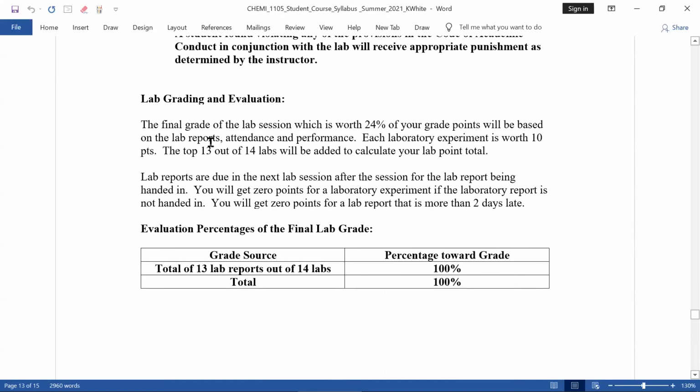Now, this semester, we're going to be doing laboratory experiments, and I'll show you in a second, most of it will be done on a lab simulation product called Beyond Labz, which is quite good. Now, we're going to do 14 labs. 24% of your grade will be based on these lab reports that you'll hand in. Now, if we're face-to-face, I do attendance, but I'm not going to do that. And each laboratory is worth 10 points.